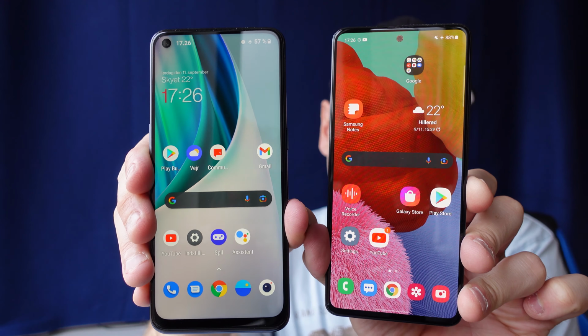Okay, so this is the selfie video at nighttime on the Samsung Galaxy A51 and the OnePlus Nord N10 on the right. What do you think about the quality? Okay, and now I'm going to show you a bit of the UIs.